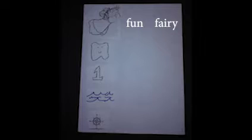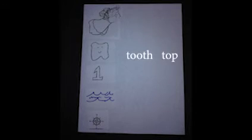Ready? Point. Fairy, there it is. Good for you. Below the fairy is a picture of a tooth. There it is, tooth. Look at both words and decide which word goes with the picture of the tooth. Ready, point. Tooth, there it is.